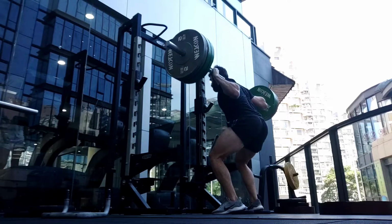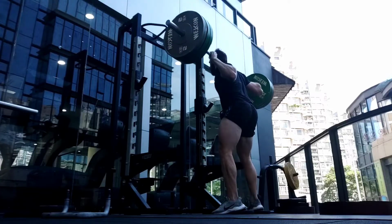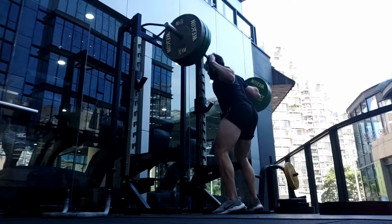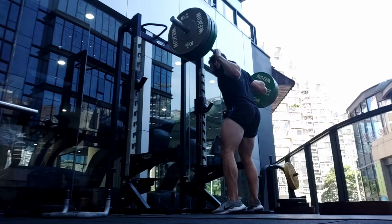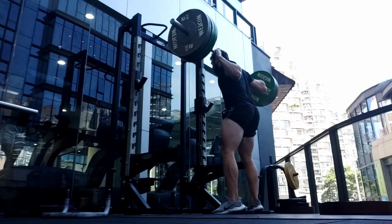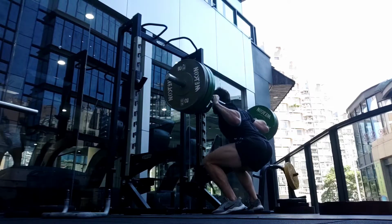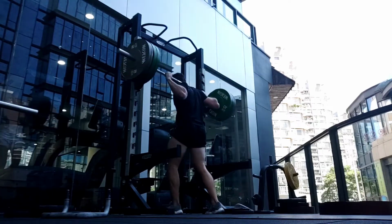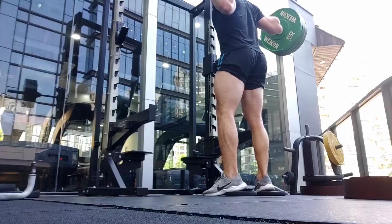So if you have too much variation, it can be very difficult to progress because you never actually master or perfect any of the exercises. If you don't have enough variation, it's very easy to get injured because you're always stressing your joints in the same way. So find that middle ground. Find that middle ground to where you have enough variability to actually progress well. And this brings me to the second point, training split.